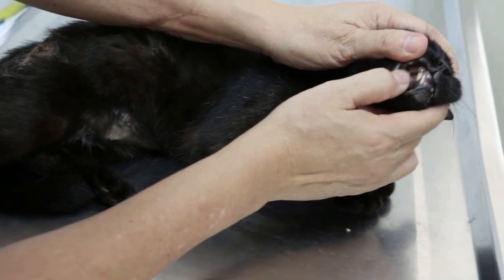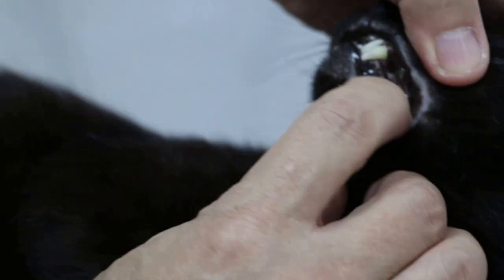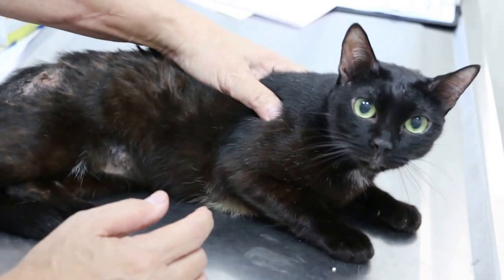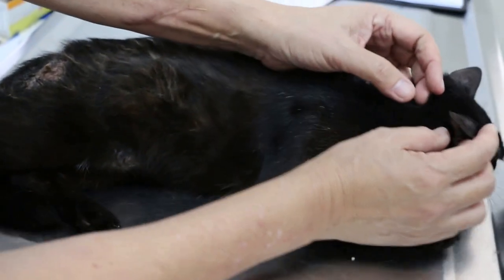You can see the teeth, is it? Teeth not so good, yeah. Quite old already. Old already, very old. How many years? I have about 8 years maybe. So how many years old? 10? 8? Around that now. Yeah. I have an older cat at home.